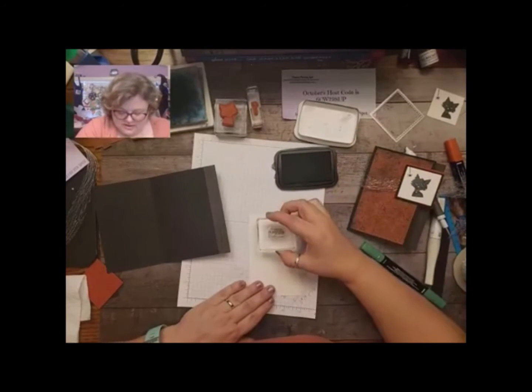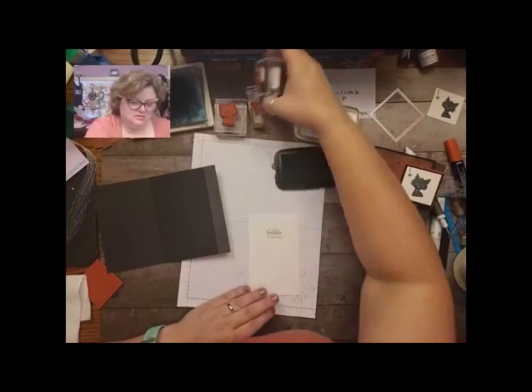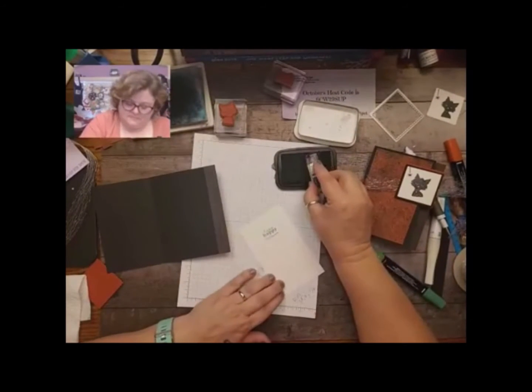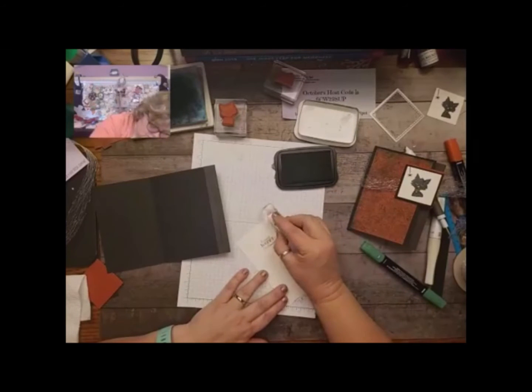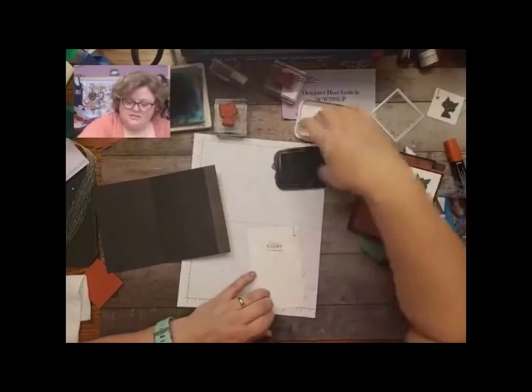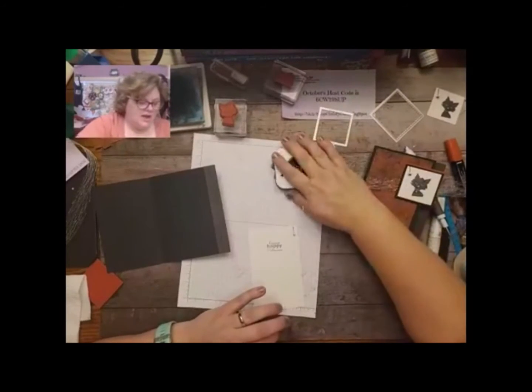Again, I'm using that shimmery black paper. Oh, so pretty. Okay, let's clean that off. And I'm going to add another spider. This time I'll put it in this corner. Just like that.